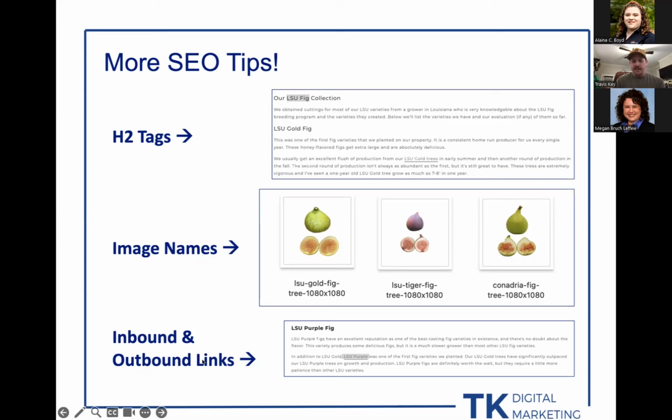When you're setting these outbound links, each website editor, whatever you're using, should give you the option to open that link in a new tab. You always want to make sure you click that. You don't want to be taking people away from the page they're on where they could be buying something or signing up for something. Make sure you have that link open in a new tab.